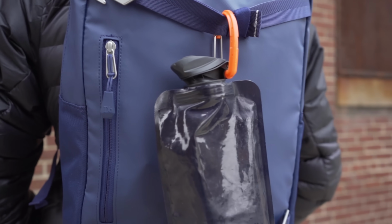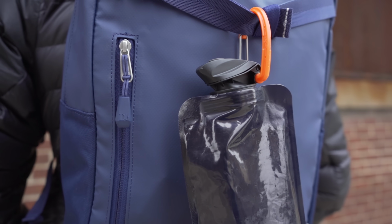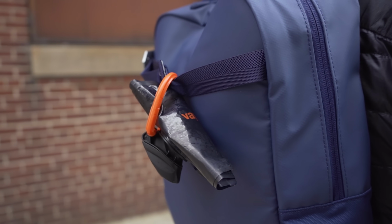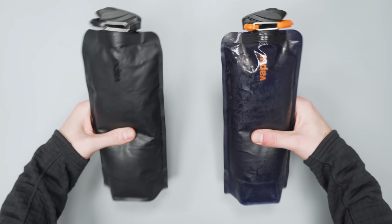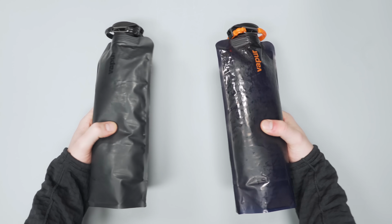It's also perfect for taking through a TSA checkpoint and filling it up on the other side with an airport water fountain. The carabiner at the top allows you to attach it to the outside of your bag if you don't have water bottle pockets. And it helps keep the bottle compressed as well. There are loads of different sizes available. We have the 0.7 liter in midnight, and we have the 1 liter version in black.